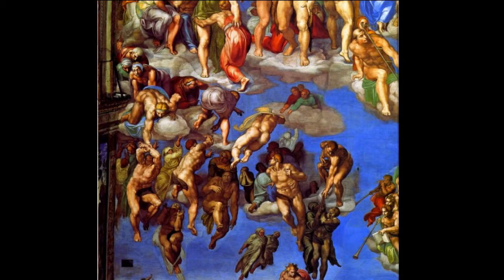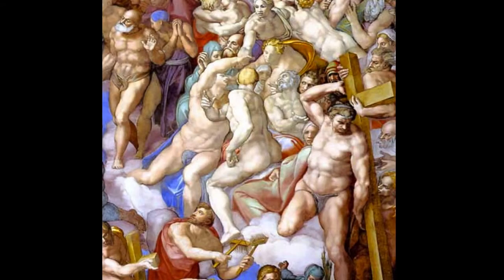On the left, you can see the righteous are raised to heaven. People are seen from all kinds of angles, and this just goes to show how knowledgeable Michelangelo was in human anatomy. Above, you can see that they reach to heaven and they are rejoicing.